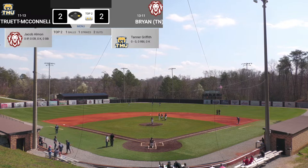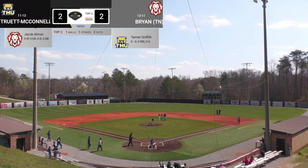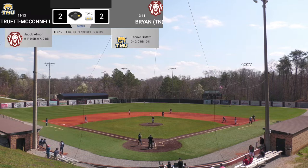As Allman finishes his warm-up pitches here, if you're just now joining us, the score is 2-2 with an RBI single by the last Truett McConnell batter to drive in the tying run. And Jacob Allman on the mound for the Lions. Don't have any stat numbers for him. He's made several appearances, and Allman's thrown the ball really well for the Lions, especially out of the bullpen in the closer role.